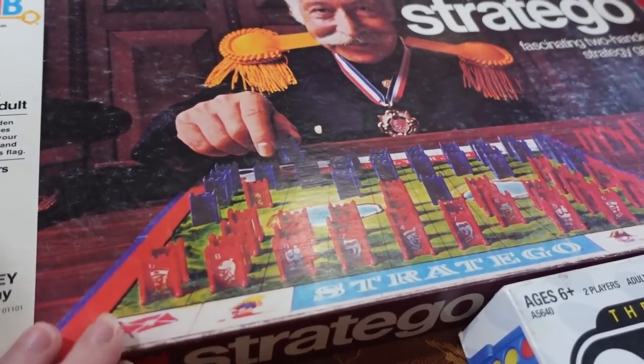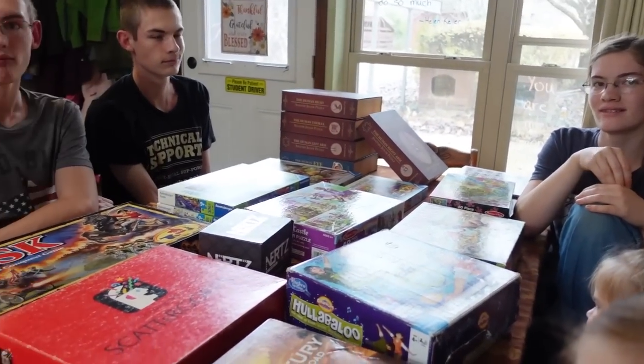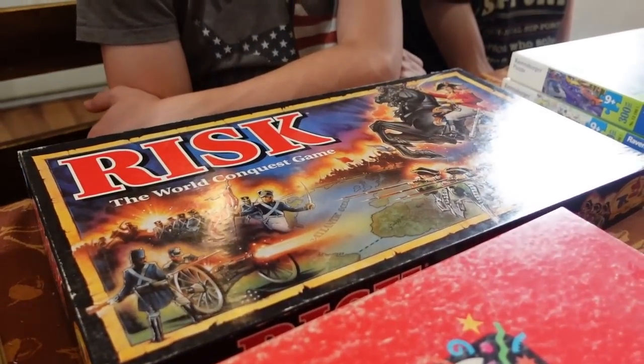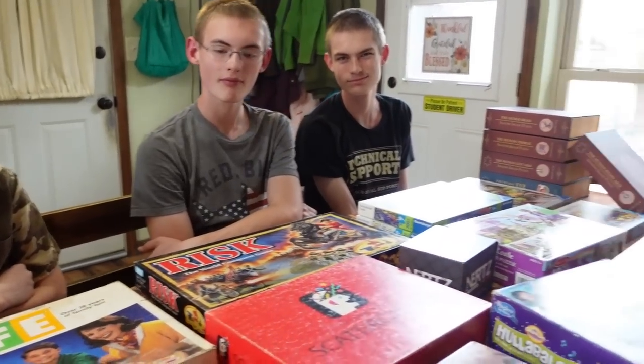It's kind of a battleship strategy war game, which Risk also falls in that same category as well. Do we have a theme? We like history and the war games.